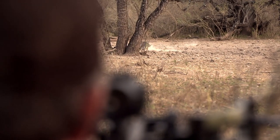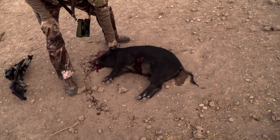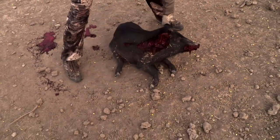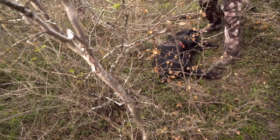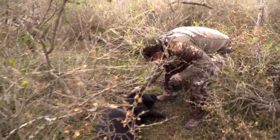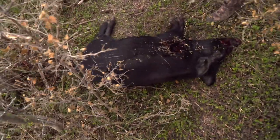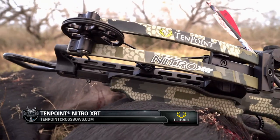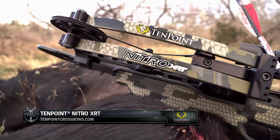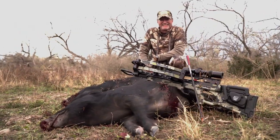Man, that's catastrophic damage right there. I shot him from this side here coming in, and that is impact power, blood, and damage right there. Yeah, that's two pigs down thanks to the Nitro, and you talk about damage. You want accuracy, you want quietness, you want incredible knockdown power, and when you start looking at the advancements we're seeing in crossbows, this new Nitro has definitely advanced and raised the bar.